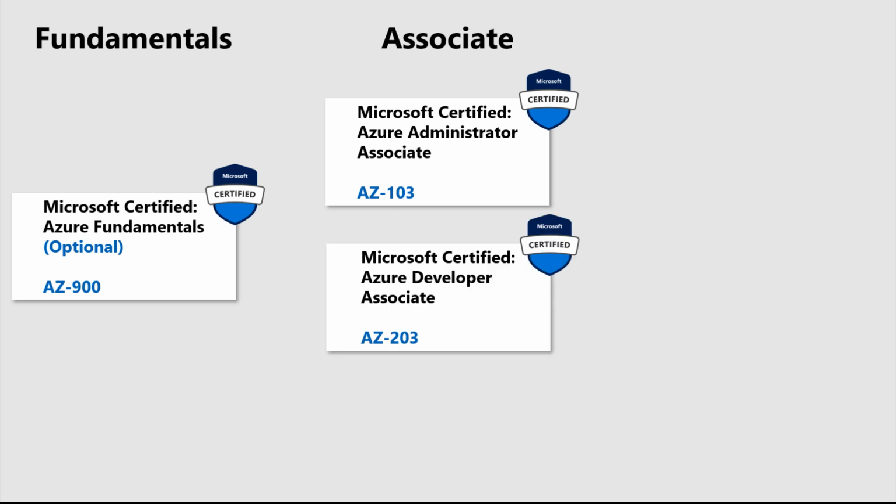Next, we have the Microsoft Certified Azure Developer Associate certification. This is just one exam again, AZ-203. With this one also, it used to be 2 exams, the AZ-200 and the AZ-201. Again, feedback from everyone sitting the exams, Microsoft decided to make it one exam.